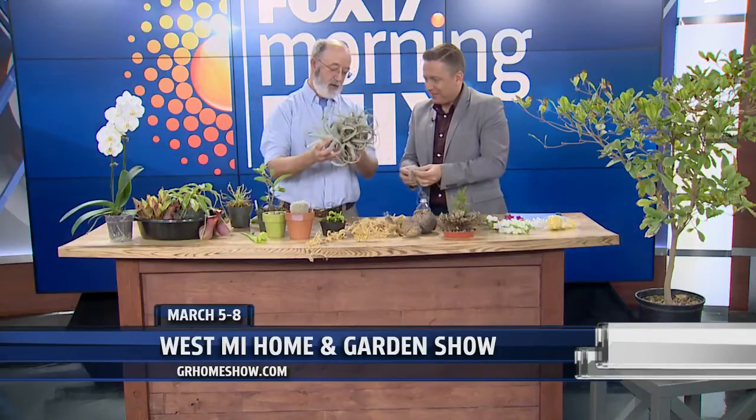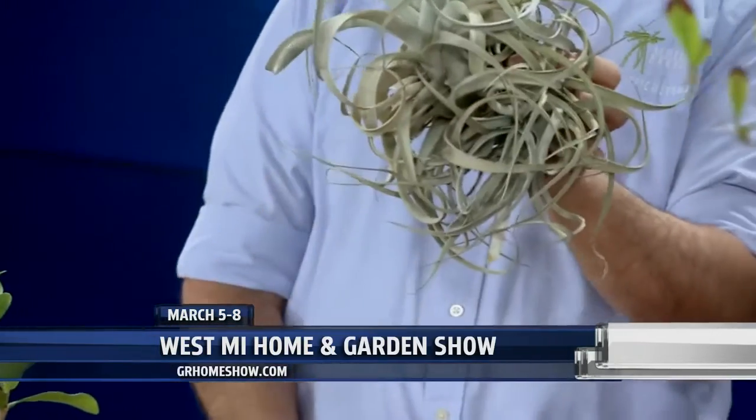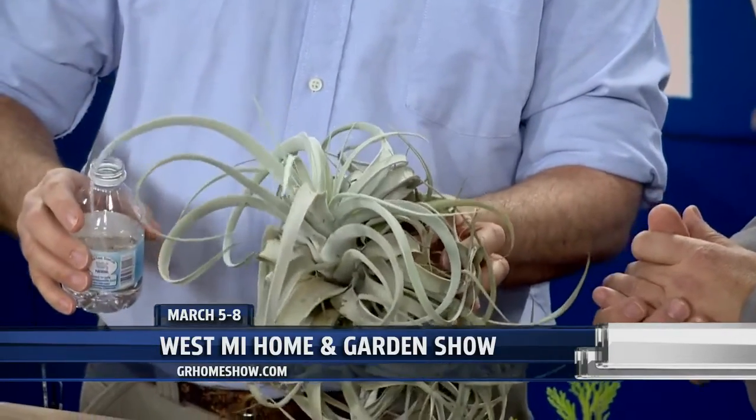Different species. But this is a type of plant, it's an epiphyte. So it lives on plants. It's not a parasite, it doesn't eat from the plant, but it actually grows on the plants, uses it for support. And the same sort of thing, if you add a bit of water, it immediately just turns green. Oh, my goodness. And that's how the plants live.